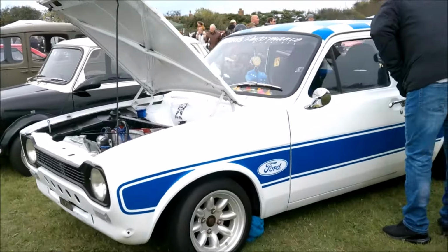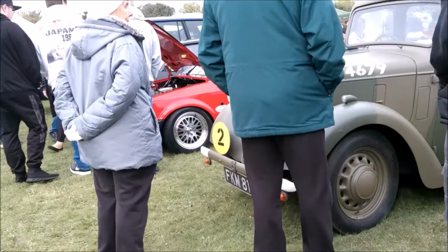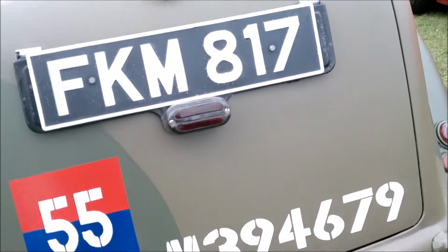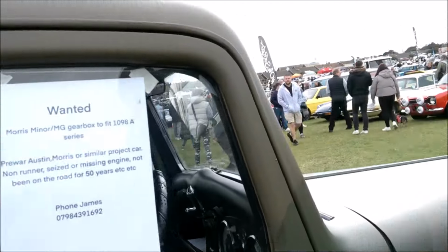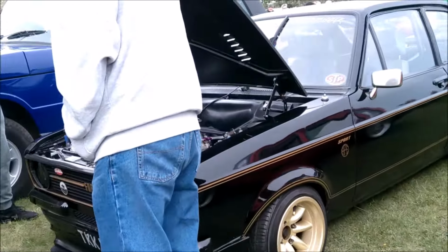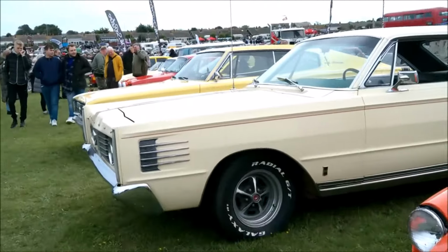You remember the car, right? You know the blue car with the really big spoiler? There's all sorts of cars here today, from anything to everything here. Got a war car here, military thing. Not for sale, but wanted. You always get a lot of people here at these events, so do excuse people wandering around.